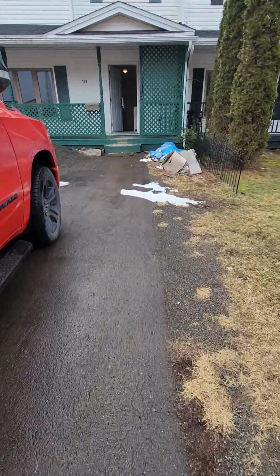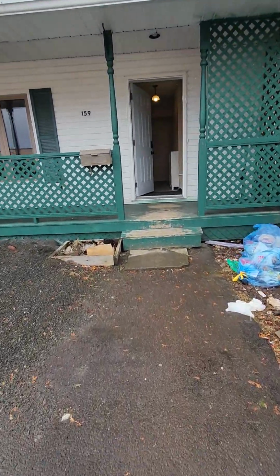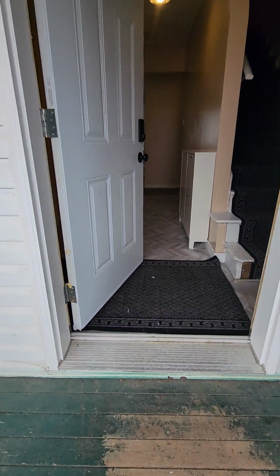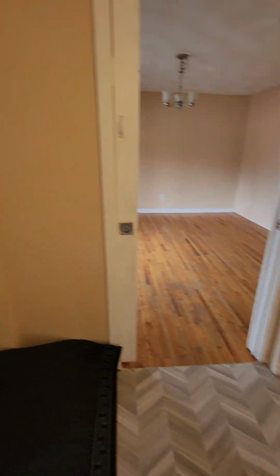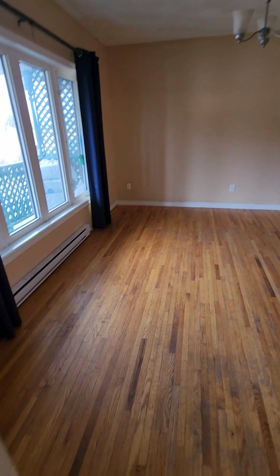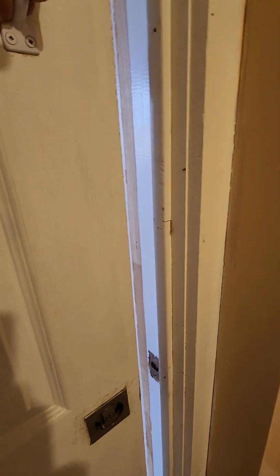So the way this house is now is that they have made a lot of bedrooms and rented the property out by rooms. So I'll show you what I mean. So this is the entrance. Upstairs you have three bedrooms, one full bathroom. This used to be a living room, but they made it a bedroom with a lock. So it says bedroom number one.